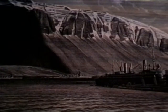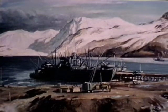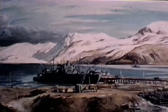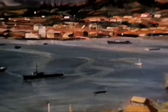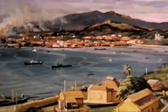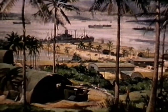Ships move into every climate, touch every continent. The ports of call are often the most remote of places, anchorages rimmed by cliffs of granite. The lush green of the tropics or glacial ice.